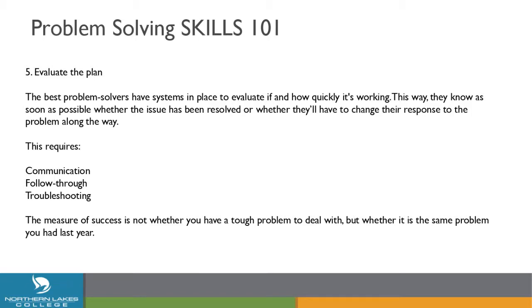For example, my daughter cannot make a cake by herself. She could probably read the recipe and follow the ingredients, but would have trouble with turning on the oven and putting the batter in the oven. Troubleshooting. The measure of success is not whether you have a tough problem to deal with, but whether it's the same problem you had last year. If it is the same problem you had last year, then you may need to look at more innovative solutions.